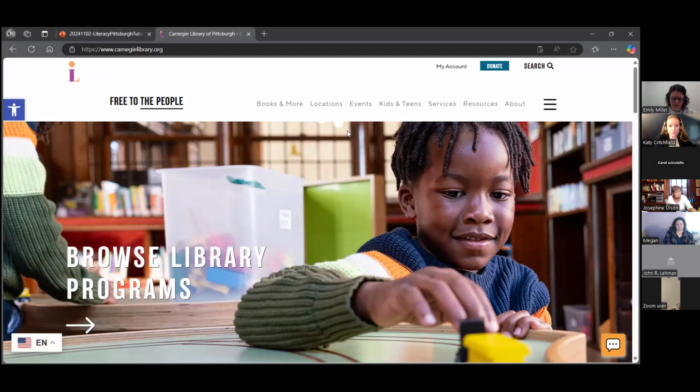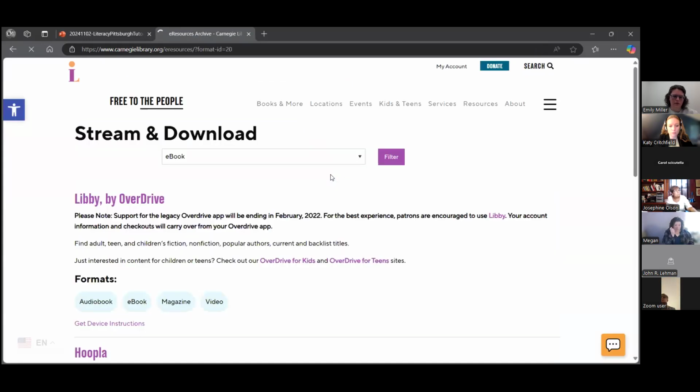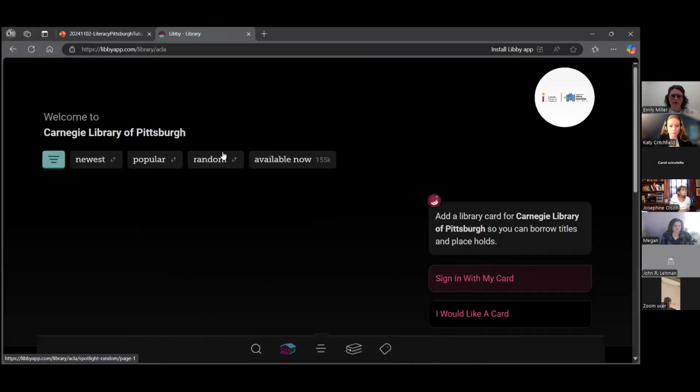So the easiest way to find these on our website is to click Books and More, and you'll scroll down here and you'll find it under Stream and Download. You can really pick any of these ebooks as the easiest one. And then you'll see the two options here, either Libby by Overdrive or Hoopla. If I click Libby, it's taken me out to the Libby app.